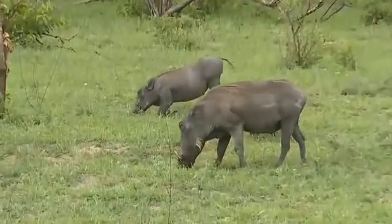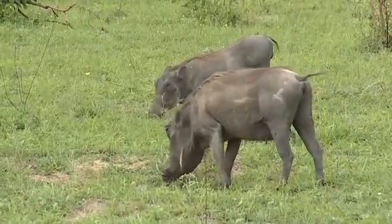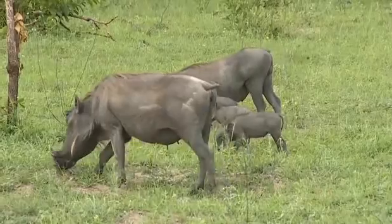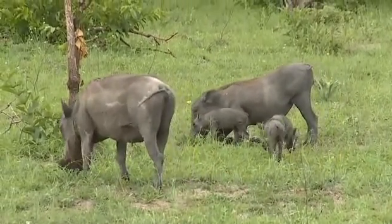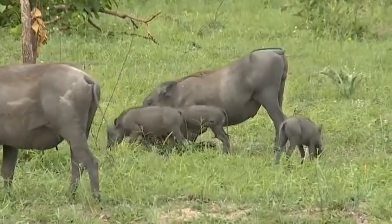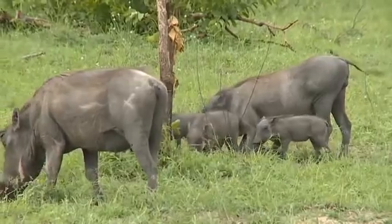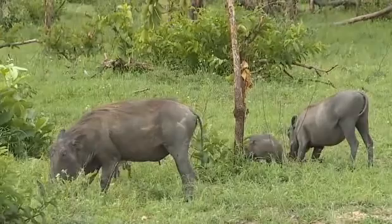I'll just get my binoculars out and have a closer look at these warthogs so we can try and get potentially any markings on the youngsters that may help us differentiate them in the future. Oh, okay, well there's the first marking. The individual closest to the mother has got quite a big scratch on its back left leg. So that is one differentiating factor that we can use going forward. The other two look very, very similar.